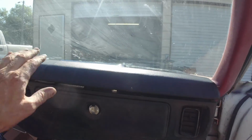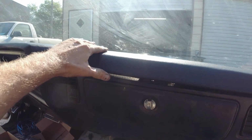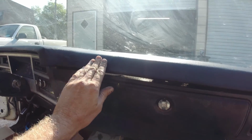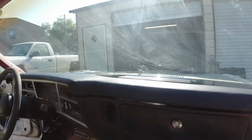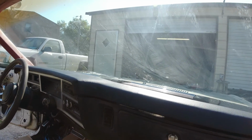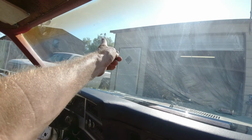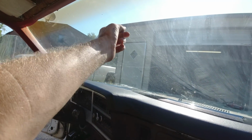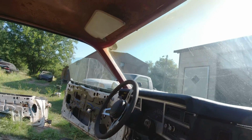Anyway, it looks 100% better. You can still see where those little cracks were, but I didn't do a real good job on it, but it's good enough. Better than spending 400 bucks on one. Same with the windshield. My new used windshield. Gonna get a little cement stuff there to attach that rear view mirror.